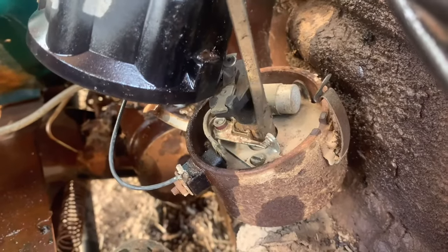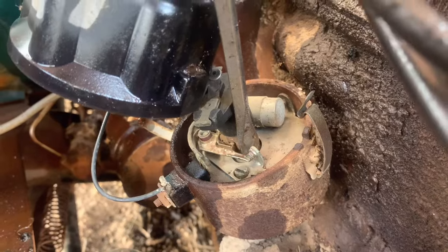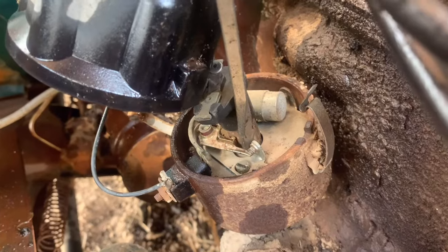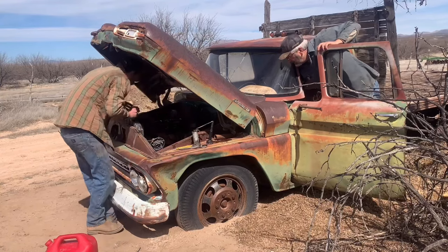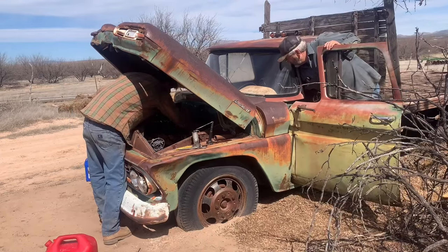Let me see if you guys can see. Oh, key's off. Turn the key on. All right. See it now? See that pop? They're working now. It should run now. Wait, no wires unplugged. Okay. Ready? I think I am.